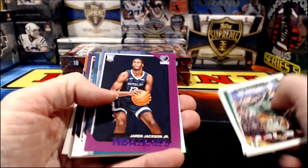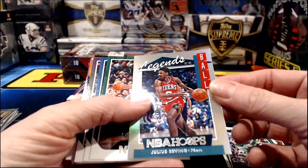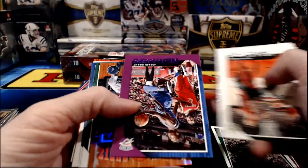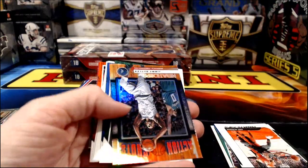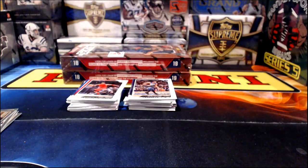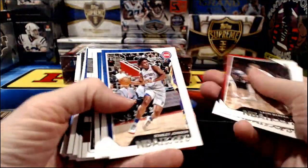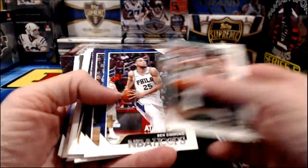Jaren Jackson for the Grizzlies. Legends of the Ball, Julius Erving. Jeremy Grant for the Thunder. That's another Timberwolves Action Shots hollow foil. Road to the Finals 2018, Dwyane Wade.